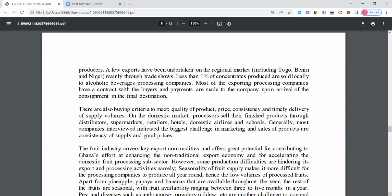We are told here that a few exports have been undertaken on the regional market, mainly through trade shows. Less than 1% of concentrates produced are sold locally to alcoholic beverage companies. There are also buying criteria to meet: quality of product, price, consistency, and timely delivery of supply volume. So when a customer wants to buy the product, these are some of the things they look at, right? And if you want to be competitive in the industry, then you must look at quality, price, consistency, and supply of volumes. Very, very important.